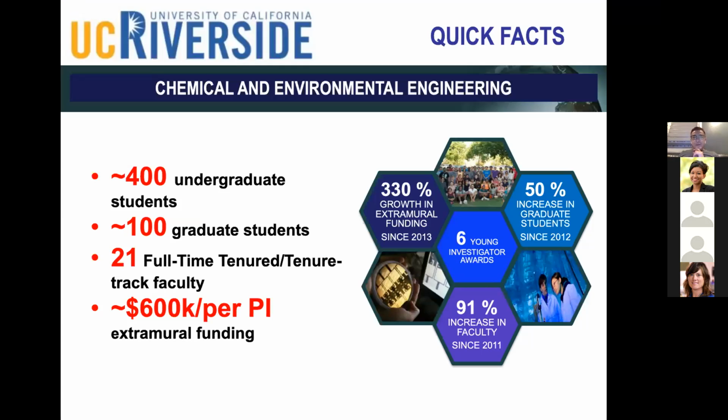For a very brief overview of the department, like Professor Crocker said, we are a very unique department with chemical and environmental engineering. We have two majors in environmental engineering. Right now in the department we have about 400 undergrad students, about 100 graduate students, and 21 full-time tenure track faculty members.